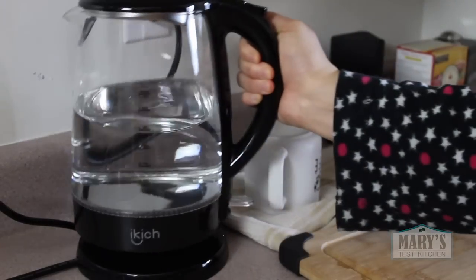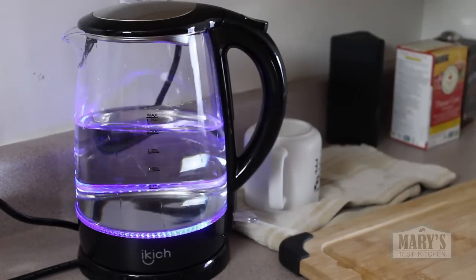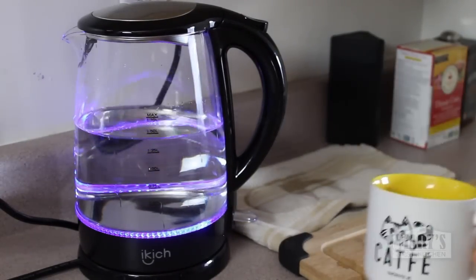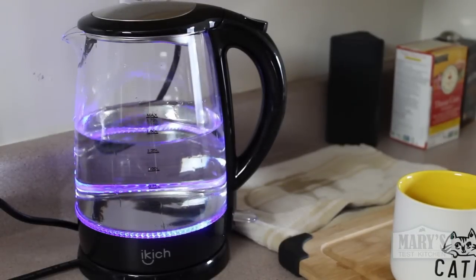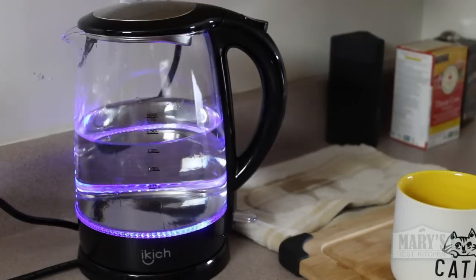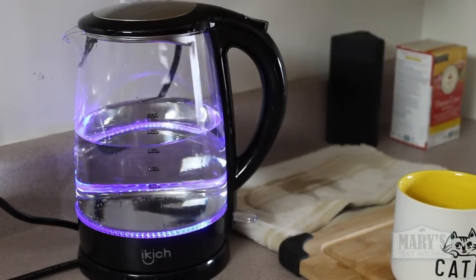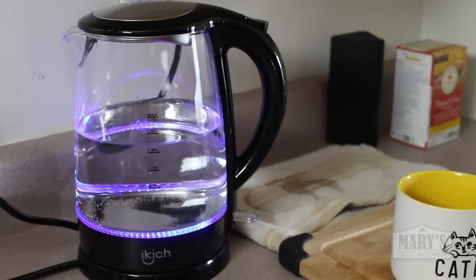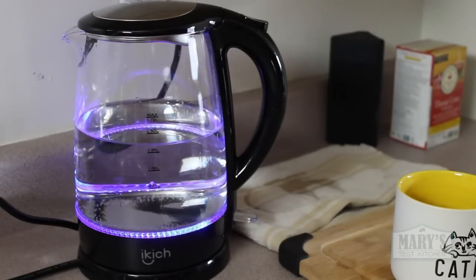One, because it's pretty and matches all my stainless steel and black appliances, and two, because I feel a bit better about it being glass, no plastic touching my water as it heats, as some of you have nagged me about. Thank you, mums. It's convenient and easy to use. The only thing is it's quite a bit louder than the plastic ones I had in the past. Maybe plastic insulates sound better, I don't know.